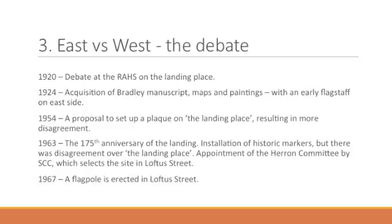1963, the 175th anniversary of the landing. The installation of historic markers was discussed. Disagreement again over the landing place. The Heron Committee, appointed by the City Council, came to a conclusion. Most of the members of that committee were not historians, but they concluded that where the 1907 memorial was, Macquarie Place, Loftus Street, was the spot.